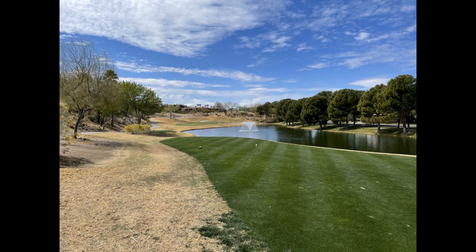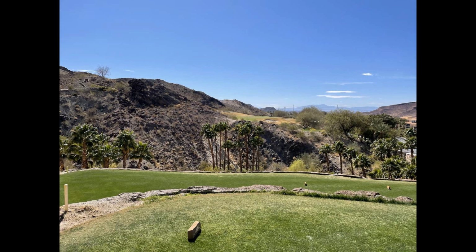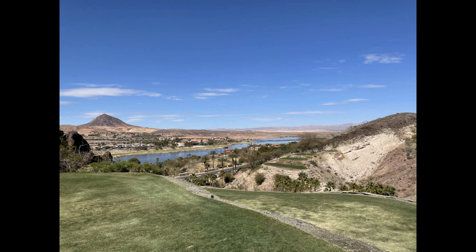The good is this is a Jack Nicklaus signature course on a great piece of land. Come on now. The bad is it's expensive. It's $300, but that's Vegas $300, and so it's a different level of money. On the excellent side, those last 4 holes, Jack's right. They're the best.